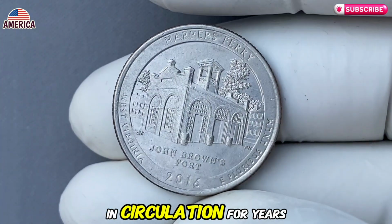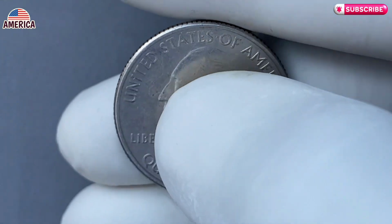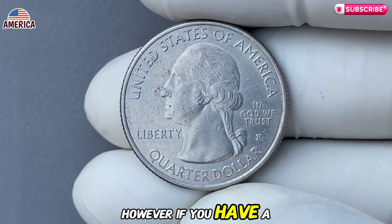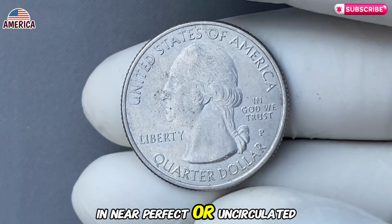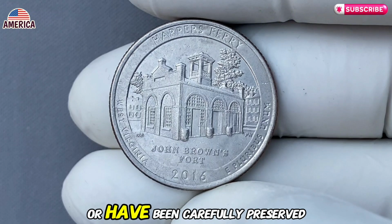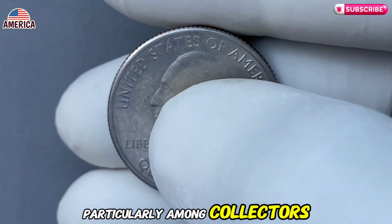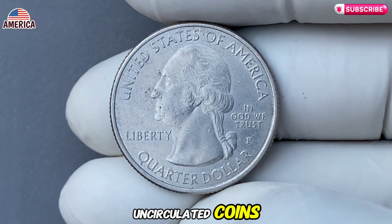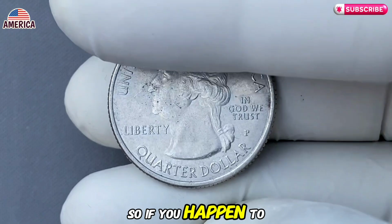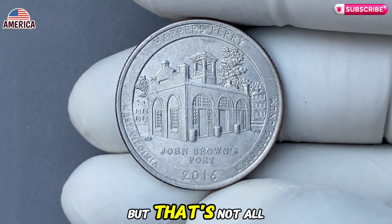A coin that has been in circulation for years is likely to show signs of use, including scratches, fading, and other marks. These coins are usually not worth much beyond their face value. However, if you have a 2016 Harper's Ferry quarter in near-perfect or uncirculated condition, you could be sitting on something much more valuable. Coins that have never been circulated or have been carefully preserved are rare. Their value can be dramatically higher, particularly among collectors who specialize in pristine, uncirculated coins. The condition of the coin is one of the most significant factors in determining its worth, so if you happen to have a quarter that looks as fresh as the day it was minted, it could be worth far more than just 25 cents.